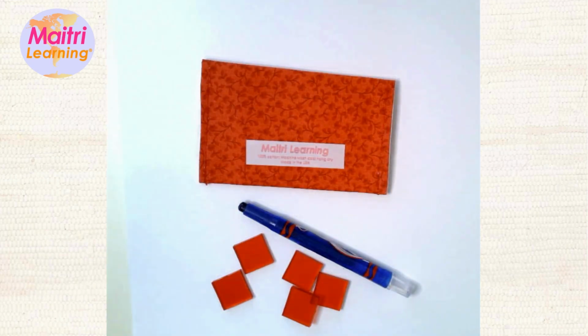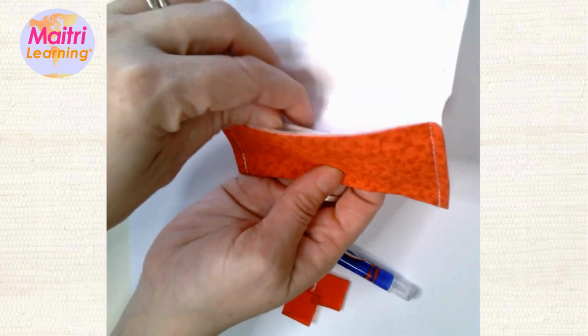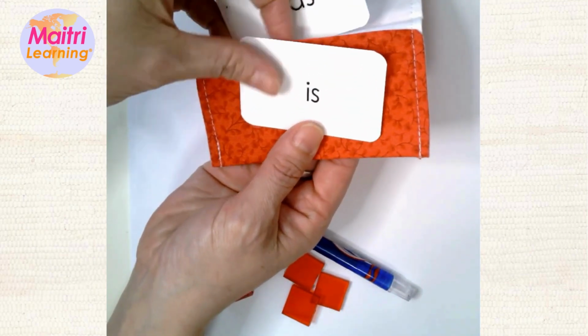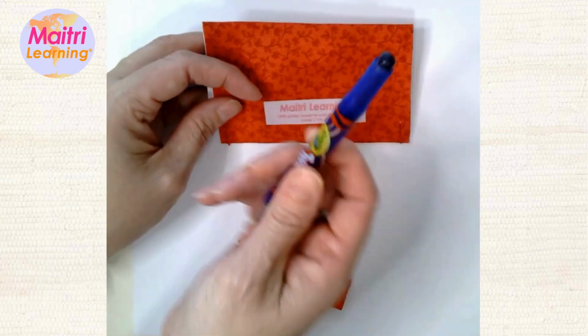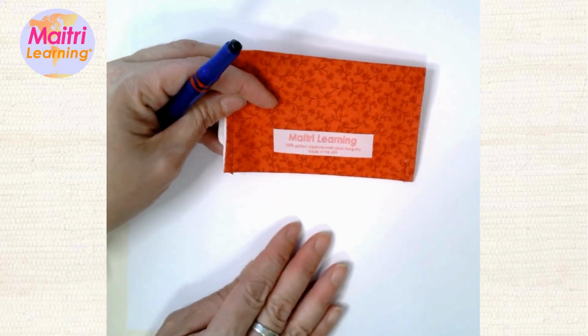Today, we are going to use our Maytree pouch with 3 words inside. This lesson is going to focus on these 3 words. We also have something to write with and some tokens to push as we sound out and map words.